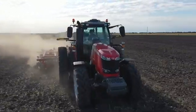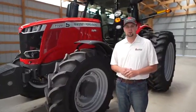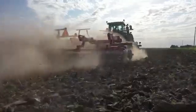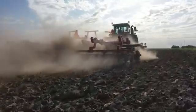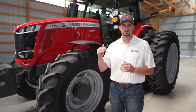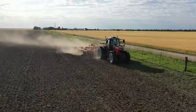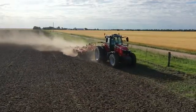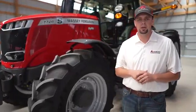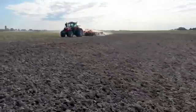Let me tell you about our dynamic tractor management system. Say, for example, your tractor is equipped with our Dyna VT transmission and you're going across a field pulling a disc. As the load increases on the transmission, our tractor will automatically increase engine RPMs to match the power required. And then as you start to go down a hill, less power is required, our tractor management system will automatically drop the RPMs of the engine to save you fuel and reduce noise in the cab.